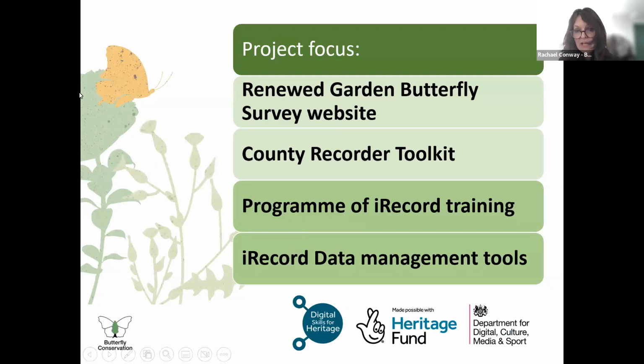So our project actually had 4 themes, but what we're focusing on today is a programme of iRecord training. So that was to bring in new people to try and help with that human side of the data flow. And also we're going to talk about our development of iRecord data management tools, and that's to help with that data flow system side of the verification workload.